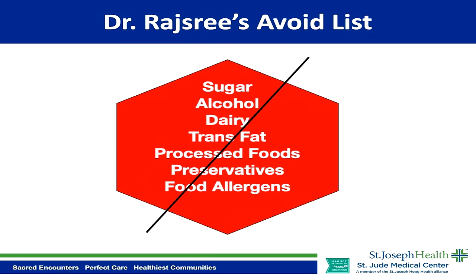So this is my avoid list. I definitely recommend avoiding refined sugar in the diet because it's so inflammatory. Try to minimize or avoid alcohol if you can. Dairy I put as an avoid because today I'm talking about gut health, and there's such a prevalence of lactose intolerance, and that can cause a lot of bloating issues for patients. Trans fat, which is deep fried foods or hydrogenated oils, is very bad for you. Also avoid processed foods, preservatives, and your food allergies, whatever they are.